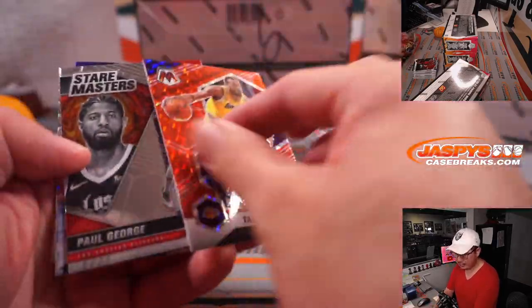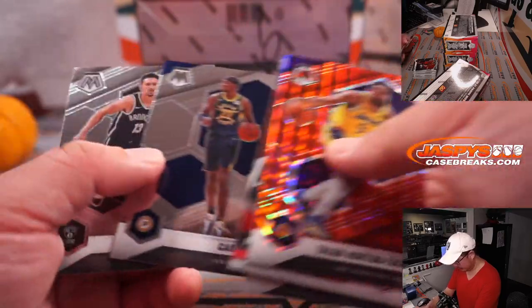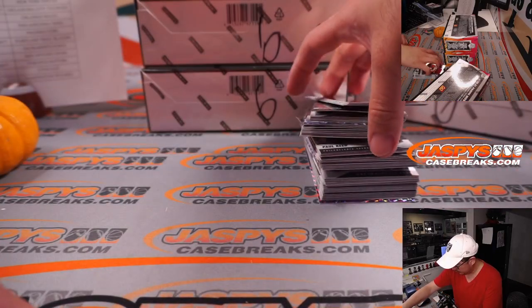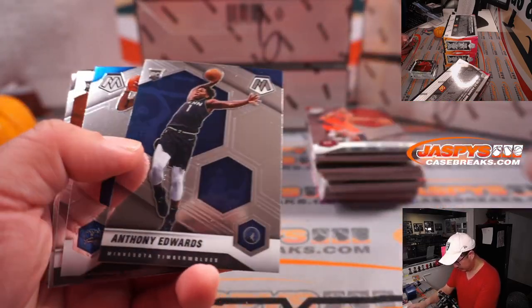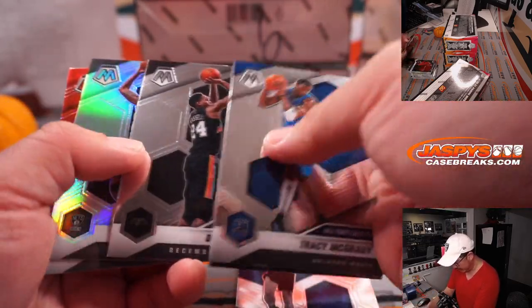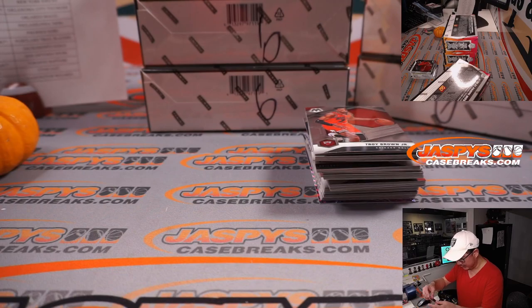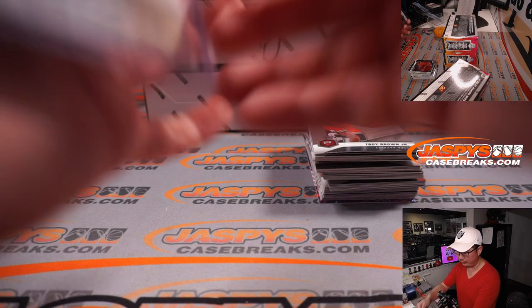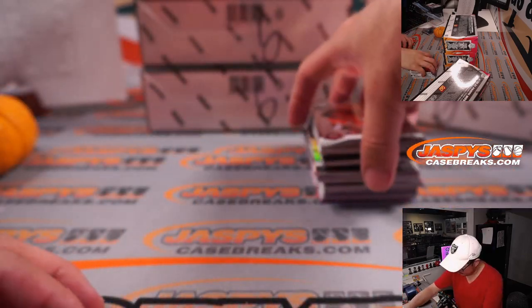THT, red for the Lakers. LeBron James. Another Anthony Edwards, this time base Anthony Edwards. Okay, winding up for a monster dunk here. David B. with the T-Wolves. See if we can find some parallels of that kid.